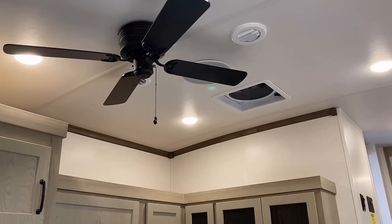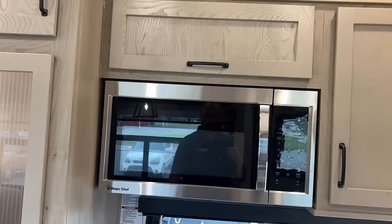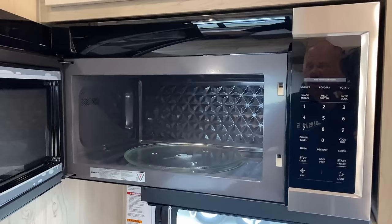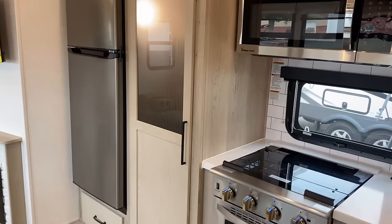And that automatically includes a rain like vent cover. So this floor plan by default has three of those, because you're going to get one in each bathroom and you're going to get one here in the kitchen. So just want to show you, that is a big residential size microwave. It is not convection though, so kind of keep that in mind.